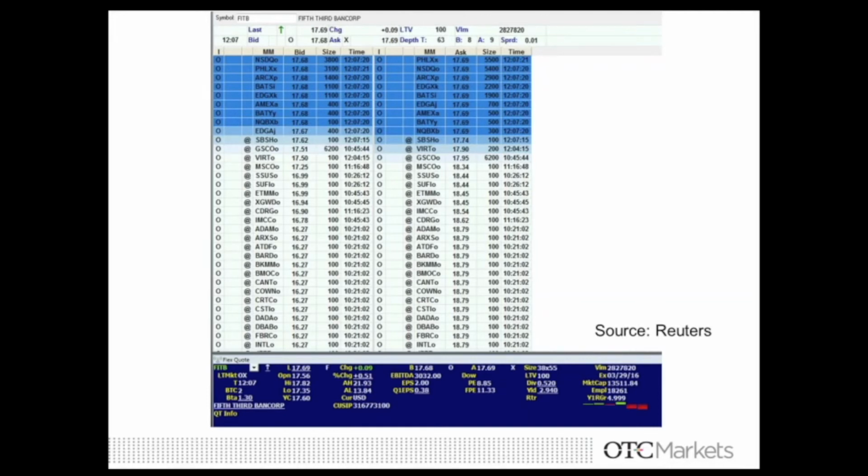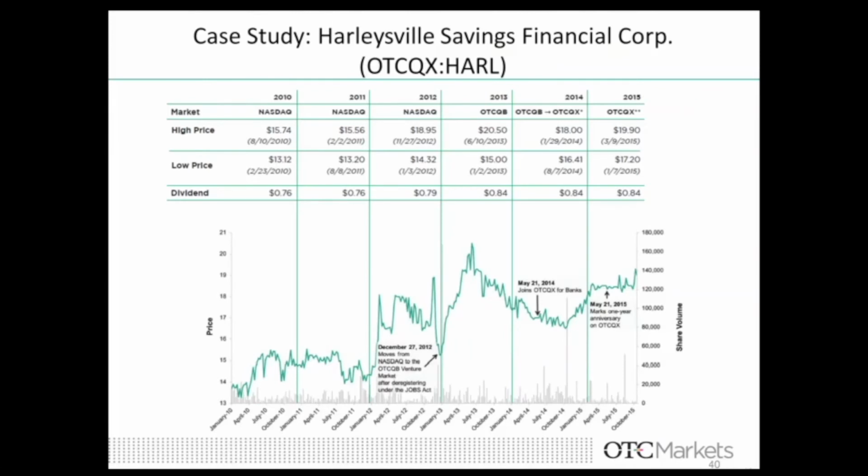It doesn't really leave any time for someone to say, well, Bob over at the hardware store wanted some stock, let's show him these 3,000 shares that are rolling around. Those shares are gone. So it's a different market. And we can skip the other slide. It's more of the same.